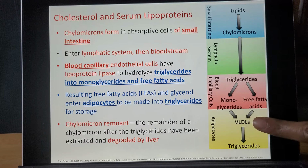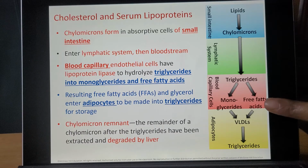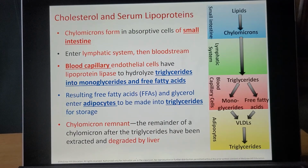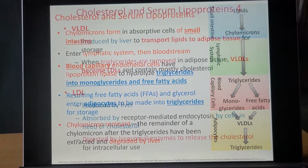Okay, so when they're broken apart, then they are transported to our fat cells, where they're put back together into triglycerides. So they're using this very low density lipoprotein, so VLDL, as the package to go from the blood capillary cells into our adipocytes. So after we have dropped everything off to the adipocytes, the chylomicrons that we don't need anymore get degraded by the liver. Then you can reuse the pieces and parts. So therefore, they're not just being wasted or just circulating around.